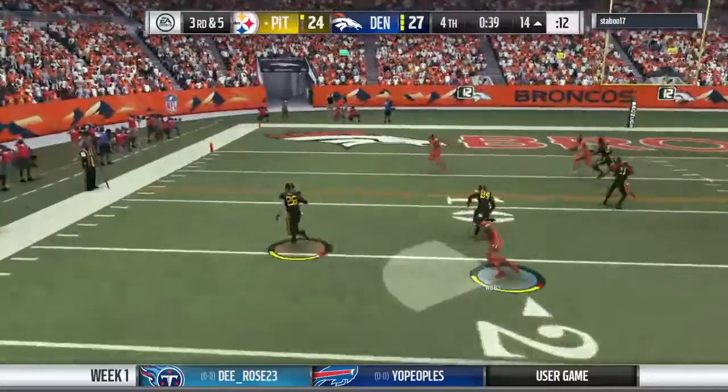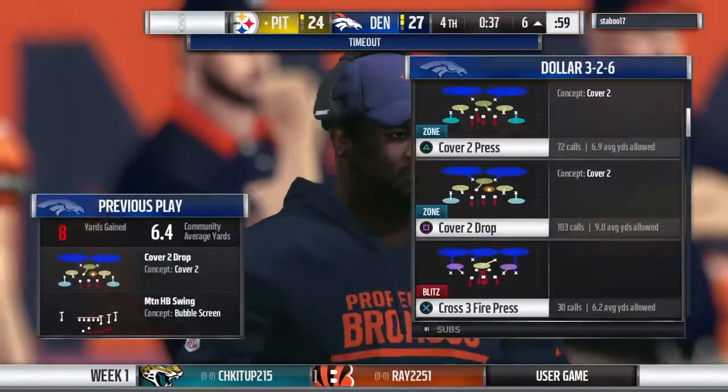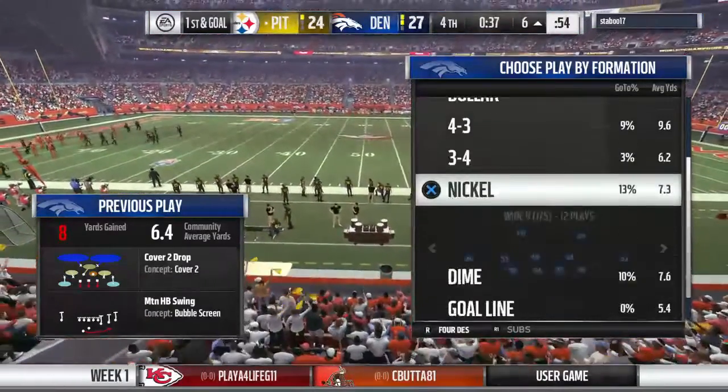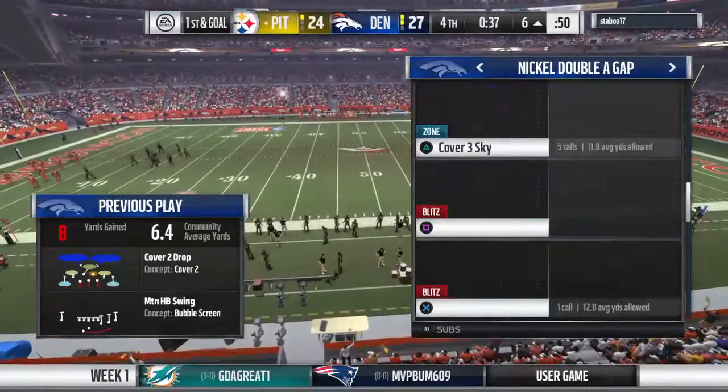Back to throw. And he gets the first down yardage he needs before he's brought down at the 6. Now the Broncos are going to take a timeout. It's just their first. They've got 2 more to use here in the final stages.